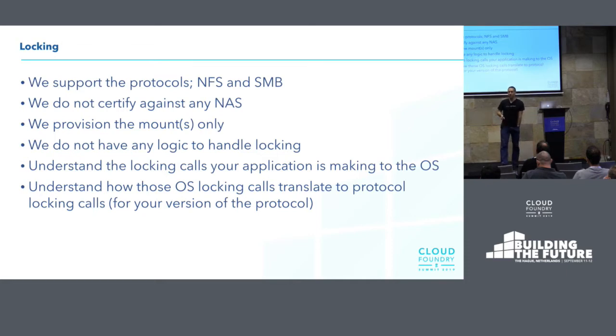But if you're going to use locking, you probably want to take a look at a few things. You probably want to understand the locking calls that your application is going to make to the operating system. And what I mean by that is, if you have a Java application and your developers are writing some sort of locking code in Java, you need to understand what the JVM is going to do down at the operating system level. And then once you understand that, you probably want to understand the locking calls that the operating system is making over the wire for the version of the mount that you're doing, because it's different, especially in NFS, from different versions.